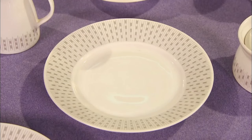What would you do with the money? That is, providing you've got any money for it. It would go towards our holiday fund. Right. Well, I'm going to make you an offer for your tea set today. I have to say, it's not something that I can see a great deal of value in. And I can't really think who I'd sell it to, which is why I'm a bit reluctant, but I would pay £25 for it.